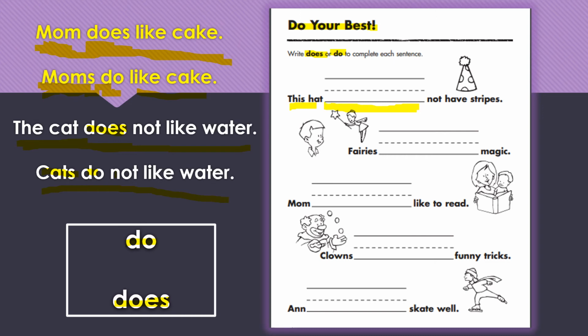This hat do not have stripes. This hat does not have stripes. Remember, your subject is what? One or more than one? If it's one, this hat, just one, then we use "does." That's right, so you should write "does." This hat does not have stripes.